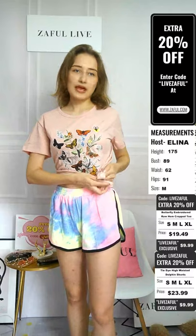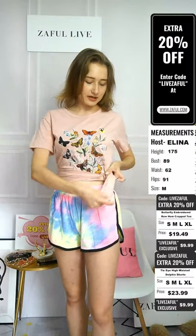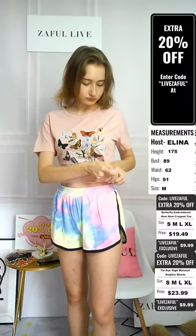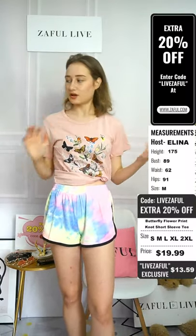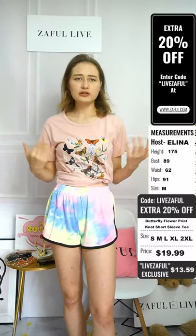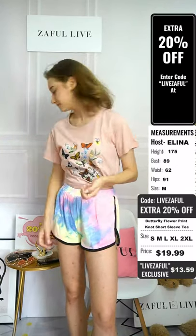Now this item, butterfly flower print short sleeve tee, normal one, and you can fix it on your waist, it's fine, just make it small, or you can put it in the jeans, in skirts, both of it looks nice. Yeah, just a normal ordinary for everyday.